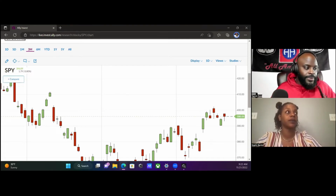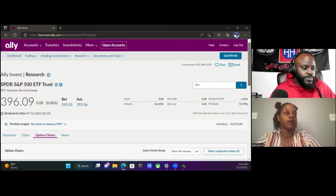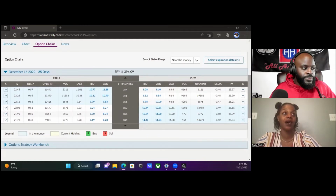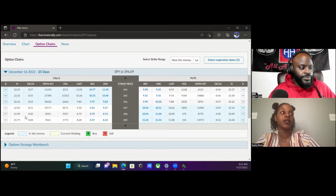So go to your option chain. Now that's how you get to your option chain on Ally. And here in the middle, you have your strike prices, and each stock has a different strike price increment. If you can see, SPY has a $1 strike price increment. You have your bid by ask price, and if you notice, you see how large the spread is on the bid by ask price. It's a lot bigger than the stock itself. Also, when you're trading options, you want to pay attention to your delta. In this second column right here, you want a delta of at least 70. The delta determines how much money you're going to make for every $1 that the stock moves.